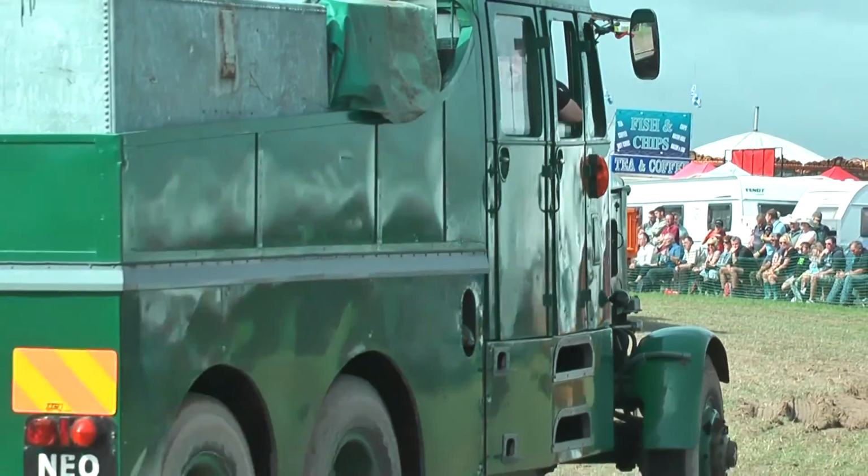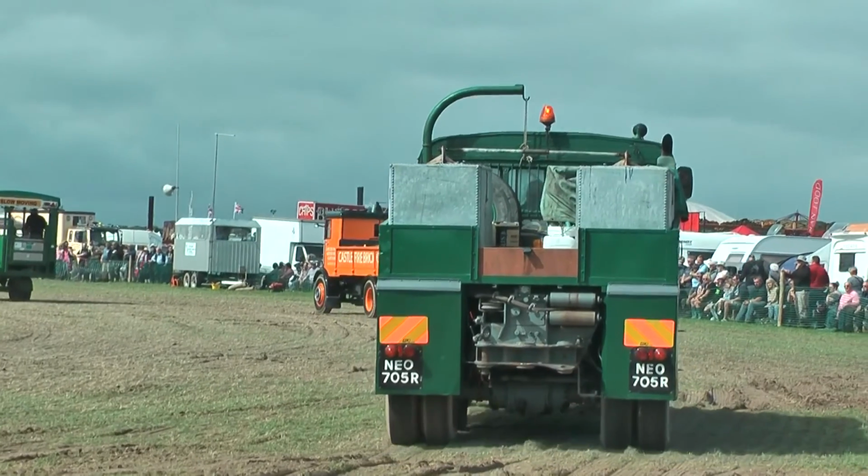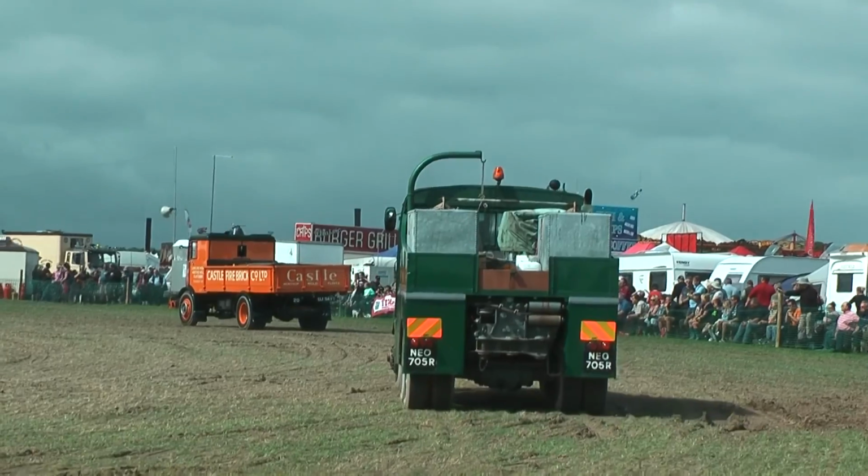I've ridden up once or twice on one or other of the engines on the big loads, and it's quite impressive. I'm sure you've been up there, Andrew, on more than one occasion.